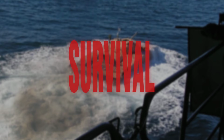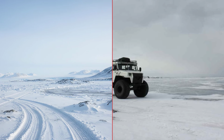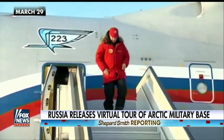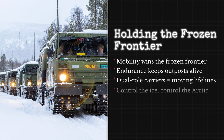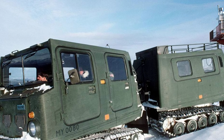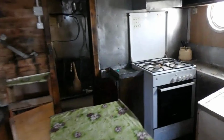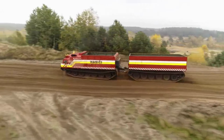Every machine must bridge land and water, shield crews from -50 degrees Celsius, and deliver supplies or firepower where no other vehicle can go. The list shows that size is not just about payload. It's about planting a sovereign presence anywhere, even where roads and ports don't exist. Ranking was based on mobility, endurance, and the ability to operate as both transport and lifeline. In the end, control of the Arctic will belong to those who can move, live, and defend in the world's harshest frontier. These carriers aren't just vehicles, they're the front line in a new era of polar strategy.